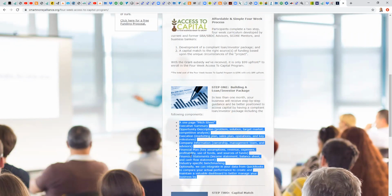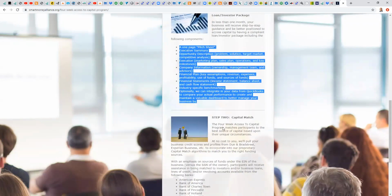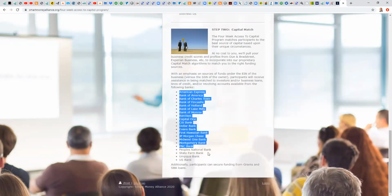Now, again, if all you want is a personal loan, just go down to your bank and apply for a personal loan. But if we're running to get business funding under the EIN of the business, this is crucial information, crucial knowledge. Once we have this done in the 4-week Access to Capital, then we put together a capital match. And you'll see some additional information here, including a number of lenders and banks that we work with that will do funding under the EIN of the business.